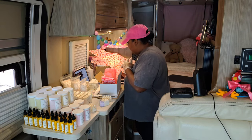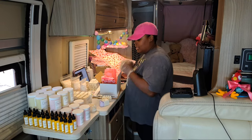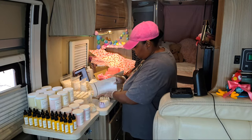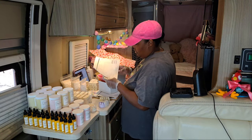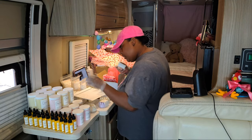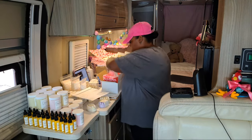Hi, Rachel. Yes, please. Okay. So a lot of people are interested in the sample pack. Got it. Okay. So we got a soap bar, oatmeal soap bar, shea butter, sugar kisses, and oil.